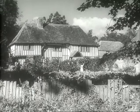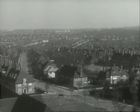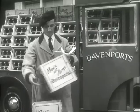From the quiet charm of genuine Tudor to the busy life on a modern housing estate, there's one service all can enjoy. Davenport's Beer at Home service. They'll help to make yours a sunny home.